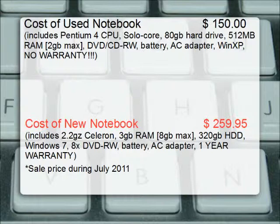Some came in after it was too late. The OS was corrupted or disabled because it was not validated. The hard drive had failed, or the unit would not turn on because of a bad logic board, or they're looking to replace the battery, which is not exactly an inexpensive part.